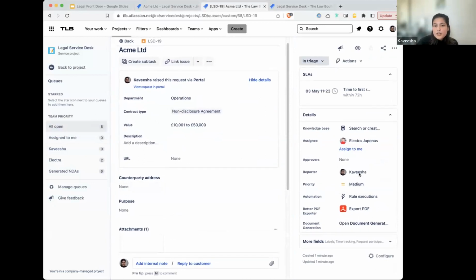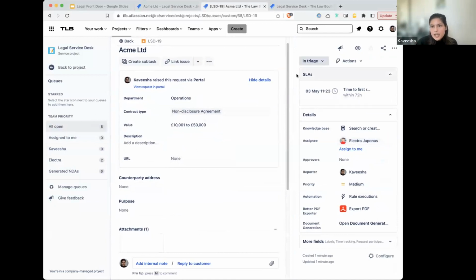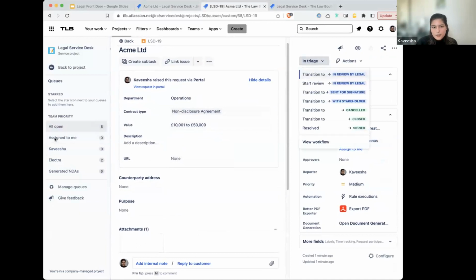But as I mentioned just now, if you have a non-disclosure agreement, if we set up an automation, it would automatically be assigned to Electra. So you don't even need to manually assign it. And then for statuses, which you can see right at the top here, when you start working on a ticket, you can change the status to in review by legal, for example. Obviously, these are just examples, completely customizable for what your team does.